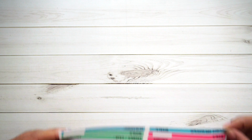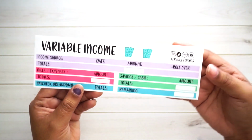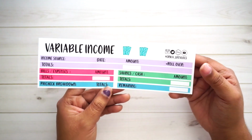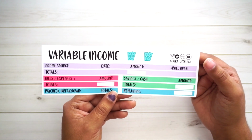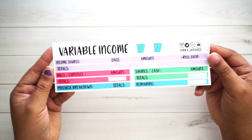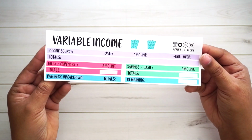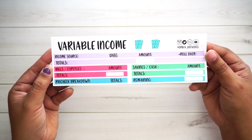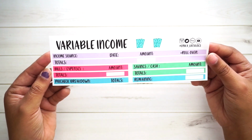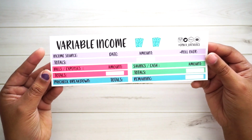And last but not least, this is something that a lot of you guys saw on my video and wanted to see if I could sell it, and it's my variable income budget kit. As you guys know, I have variable income because of my online income, my affiliate income, that kind of stuff. So I did make myself a kit, and a lot of guys were interested because not everyone has set paychecks. Everyone has ups and downs depending on your hours, if you're a part-timer, if you have a side hustle as well. So I did create this.